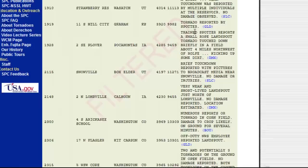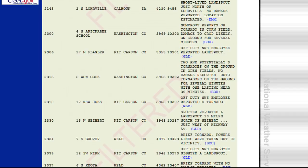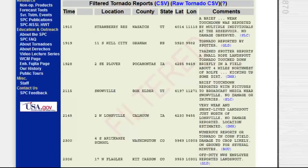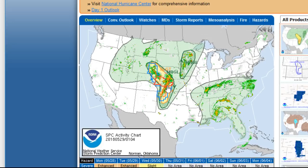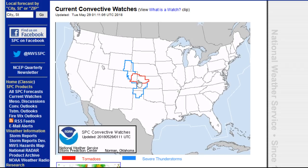I'm sorry, that's for Iowa there. And let me scroll down to the Kit Carson area, and there's the comments on that. Two and potentially three tornadoes on the ground in open fields. So looks like a little bit of photogenic action in that region. We are a little bit more active as far as the SPC outlook areas. Got an enhanced risk right there in a tornado box for northwest Kansas. And there we go. There's the watch box right there.